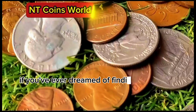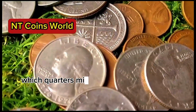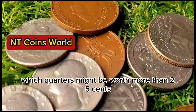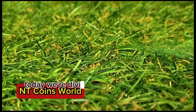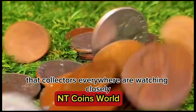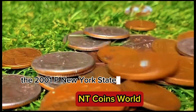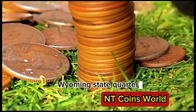If you've ever dreamed of finding a valuable coin in your loose change or wondered which quarters might be worth more than 25 cents, then you're in exactly the right place. Today, we're diving into two state quarters that collectors everywhere are watching closely: the 2001 P New York State Quarter and the 2007 P Wyoming State Quarter.